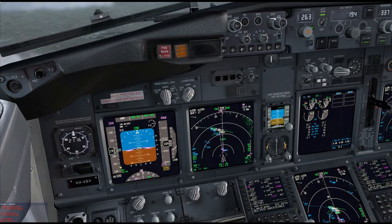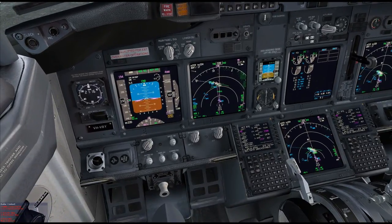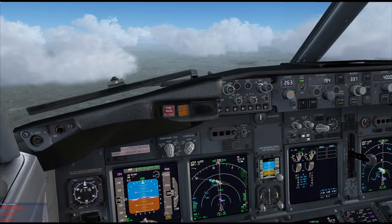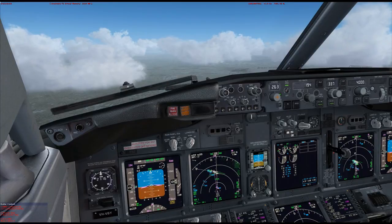X-ray Foxtrot Romeo, left heading 060, vectors for right circuit. FMC nav. Descend to 4,000. ADF 377.0. Altimeter check. Cross-checked, okay.